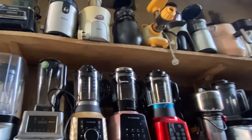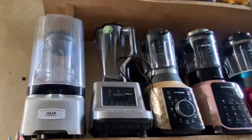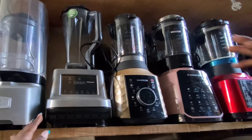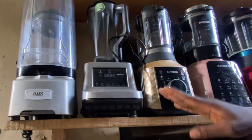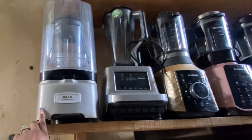All these ones now. This one, 120,000. Wait though, 120K. Yeah. This one is industrial, an industrial blender. Okay, soundproof. It's all sound. So this is 120.